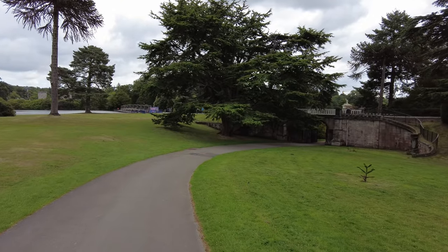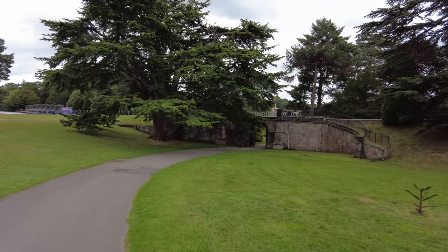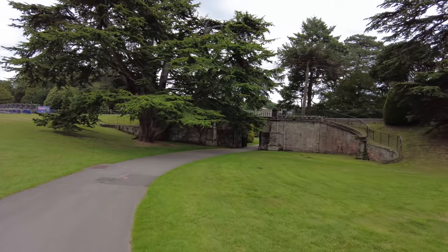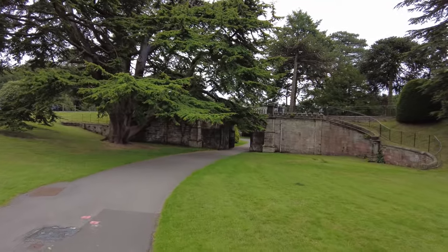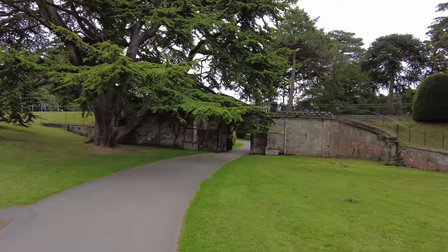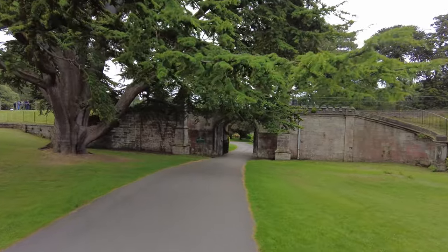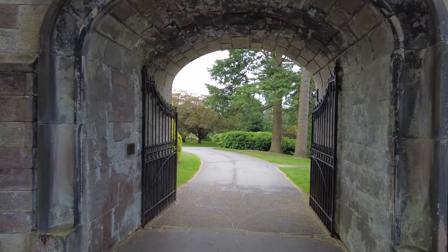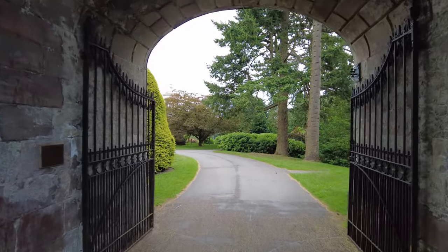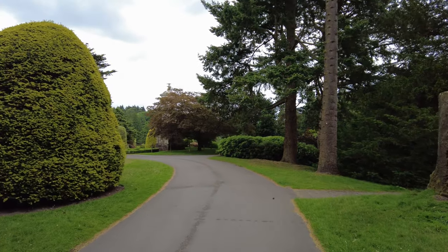Between the front of the house and the boating lake, just to the right, we'll approach what is basically the formal entrance to the gardens. You might be able to just see the white bridge that we walked over earlier. That goes across this little arched entrance to the gardens. Yeah, so this is the main entrance, where the splendours of the garden start to come into view.